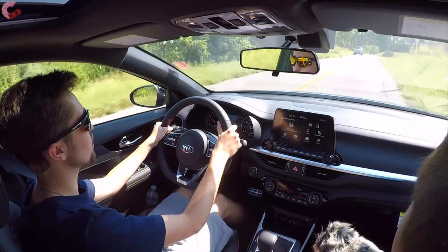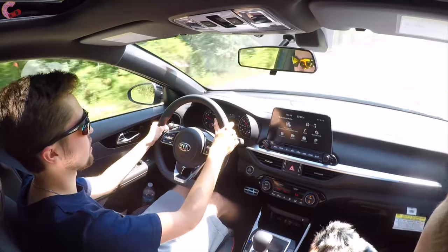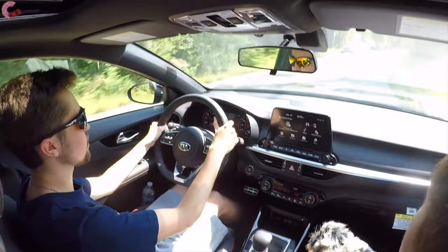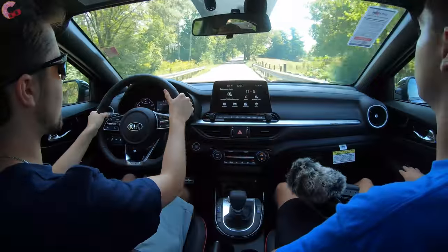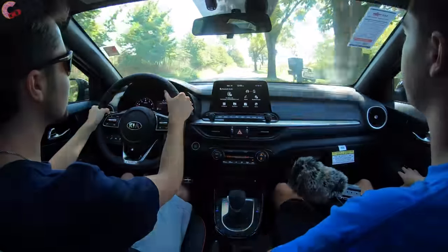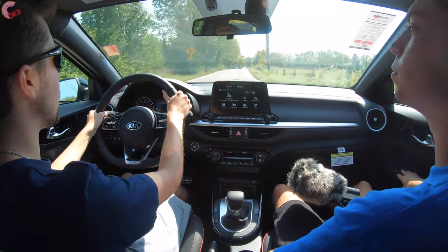Noticing there's a little bit of an exhaust fart as the dual clutch transmission shifts. Not like a super loud exhaust or anything like that. I know some of the things in this class can be kind of boy racer-y, as they say. Not really this one. The Forte GT kind of has a mature feel to me.